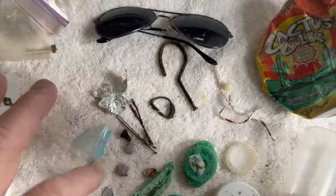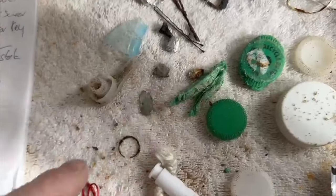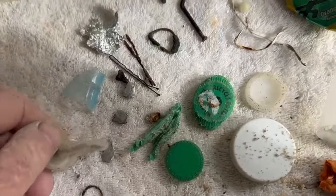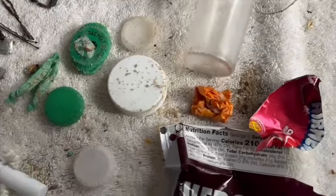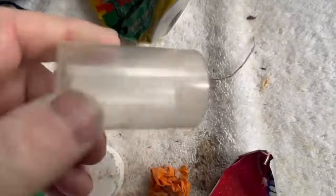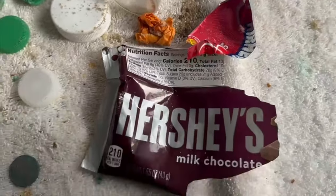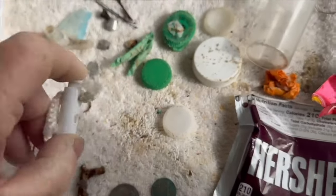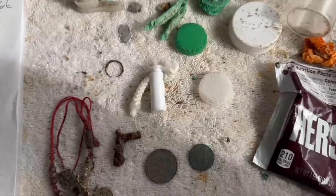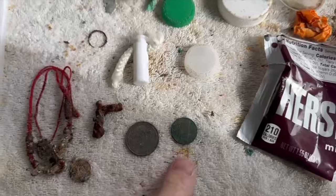Got some foil. I got a couple tin pieces of aluminum cans, little squirt bottle top. Got some old plastic caps. I don't know, I think this is just a cap of, like, maybe something. A little bit of painter's tape, some wrappers. I got this little doodad that runs cord through it and you can tighten it. I did get one quarter, one penny.